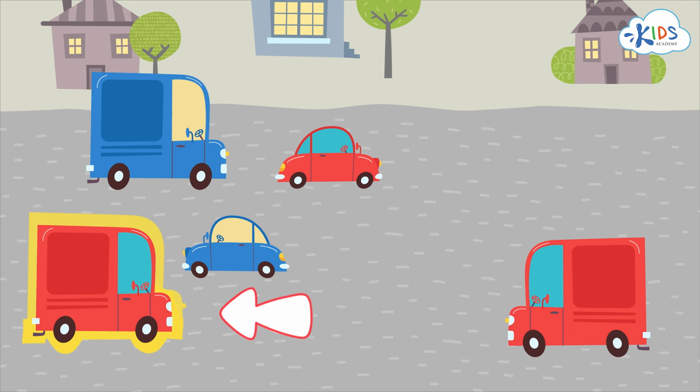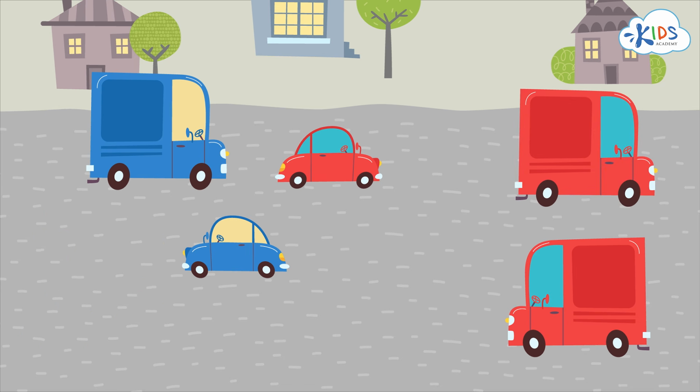This is a red car too. It's also big, just like the other car. But remember, we are only sorting by color. We can have small red cars too. Let's put this in the group of red cars and see if there are any other red cars left.